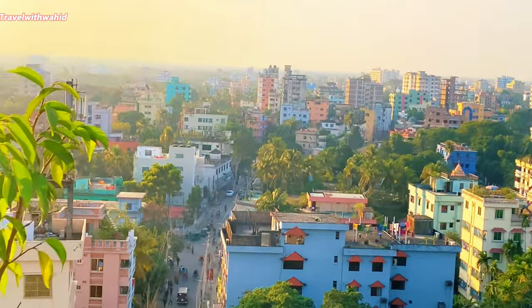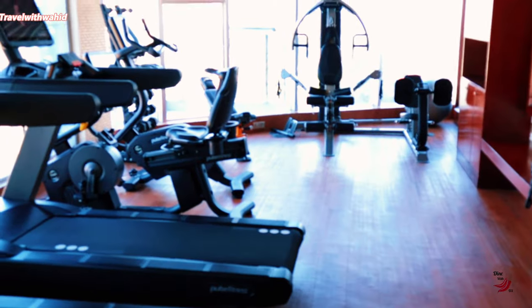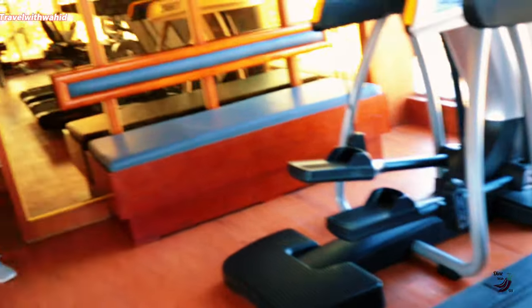I'm now going to show you the view of this 9th floor. I generally book any hotels, it needs to have a gym. I enjoy my gym workout, so let me show you around the gym.